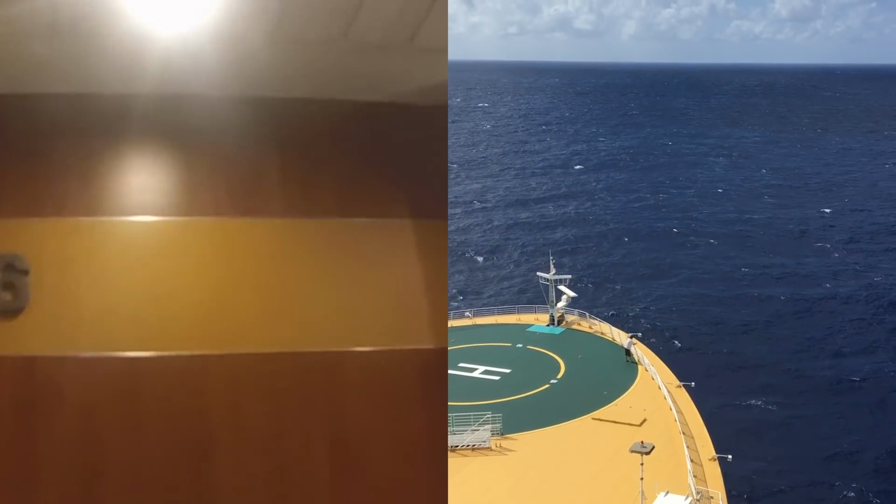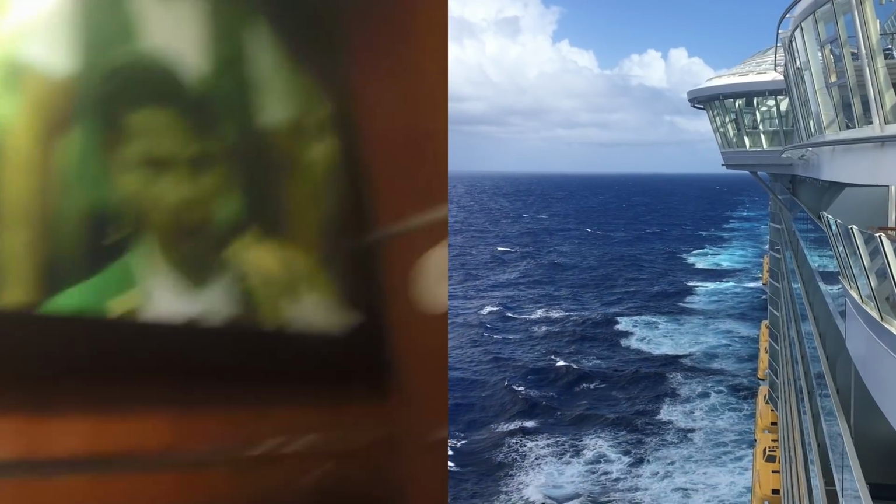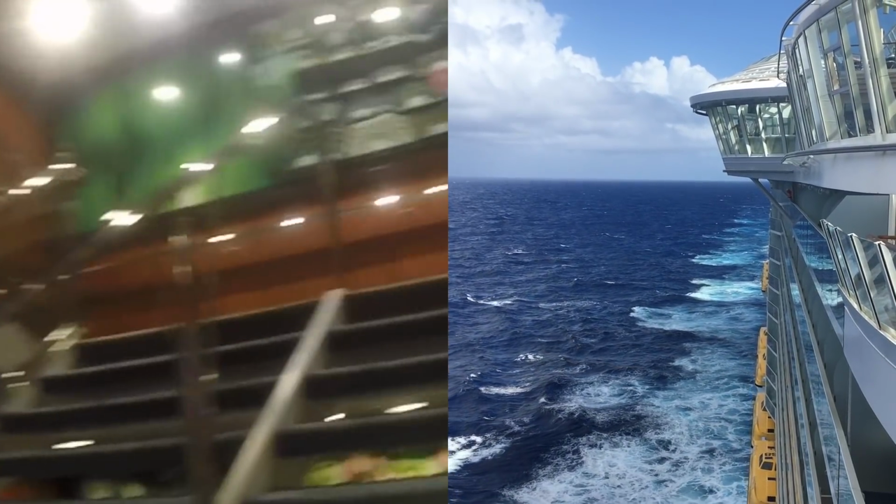It's a deck built on the roof of the captain's bridge with great views both in front of and back towards the ship. It's actually a great place to be if you want some quiet space because not many people really know about it. So an excellent place to go up, get some free time to yourself, and maybe even take a few pictures.